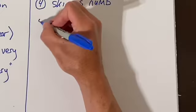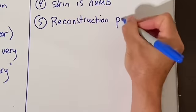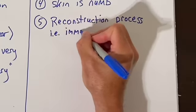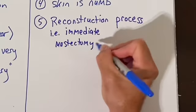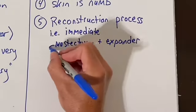Another common misconception is that mastectomy can be done with an immediate breast reconstruction, and somebody will come out of the first surgery with an essentially normal-looking breast. But this is not the case. Even if somebody chooses to undergo a reconstruction at the same time of the mastectomy, it is usually the first step of several more surgeries.